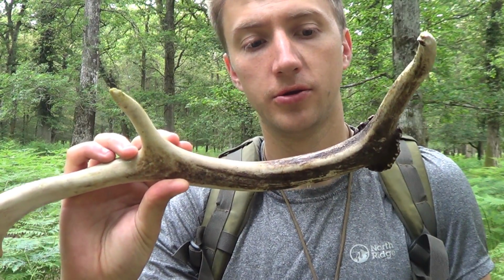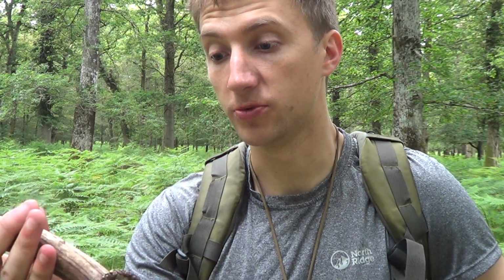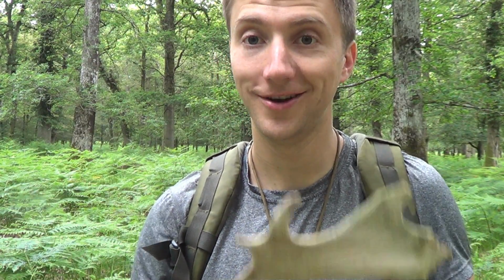Yeah, well happy with that. It's the second deer antler I found in the woods. I found one about a couple of years ago up in Scotland, but it was really small. I still got it, but the main portion on the other one was too small to make a ferro rod handle out of. But I've found this now, and this will be absolutely perfect. So yeah, little home project, or maybe I'll just keep it. Yeah, amazing what you find in the woods.